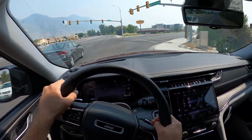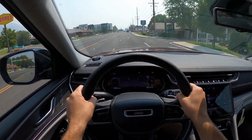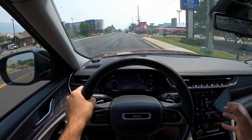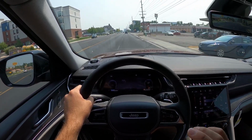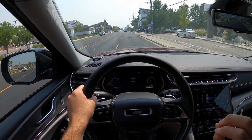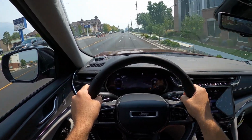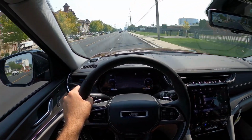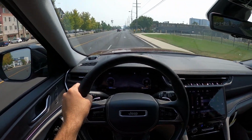Now, aside from that, how does the Overland version drive? Well, with the air suspension, this feels identical to the Summit package. Now, there definitely is a perceivable difference between an air suspension Grand Cherokee L and a non-air suspension. It's very slight. You have to drive them back to back to feel the difference because they're both really smooth, but the air suspension version just soaks things up a little bit better. And then on top of that, it's constantly adjusting the ride height to make things the most comfortable. So yeah, it just does a little bit of a better job compared to, again, the non-air suspension versions of the Grand Cherokee L.